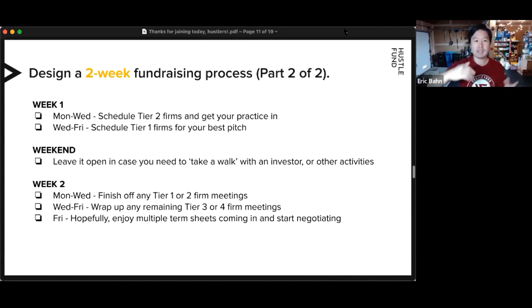Wednesday through Friday, get into your tier 3, tier 4, all the crappy people that you don't care about. And hopefully by that Friday, you've given your tier 1 and 2 people enough time to consider your company and answer their questions, and then term sheets start to land all at the same time. And that's when the auction begins. Right? Where it's like, well, I've got a lot of options here, so we're going to start negotiating. I want a higher valuation. I want these kinds of things removed, etc. That is the arc that I think we should all be striving for.